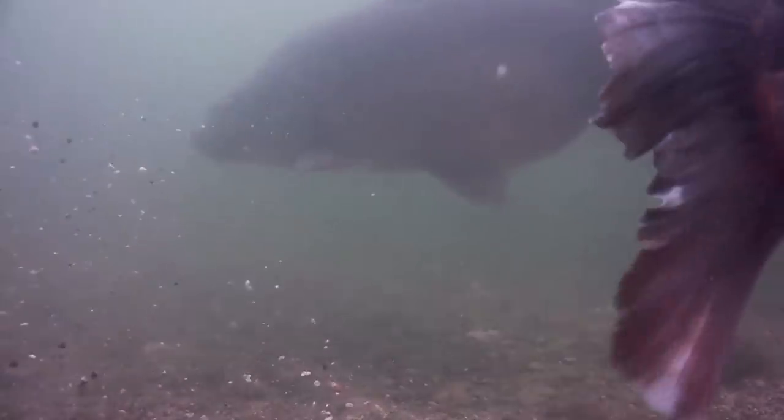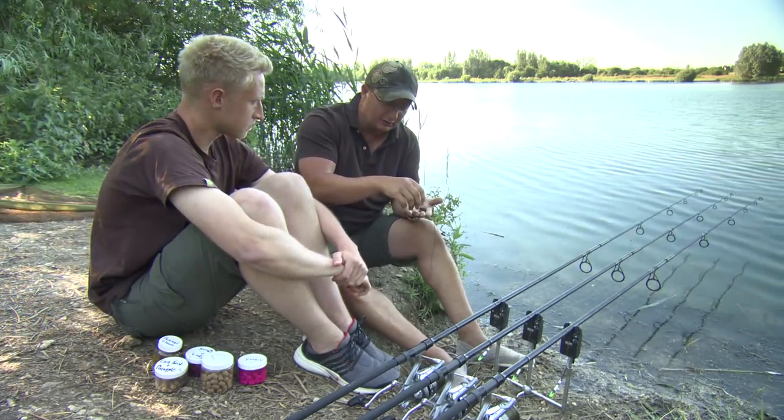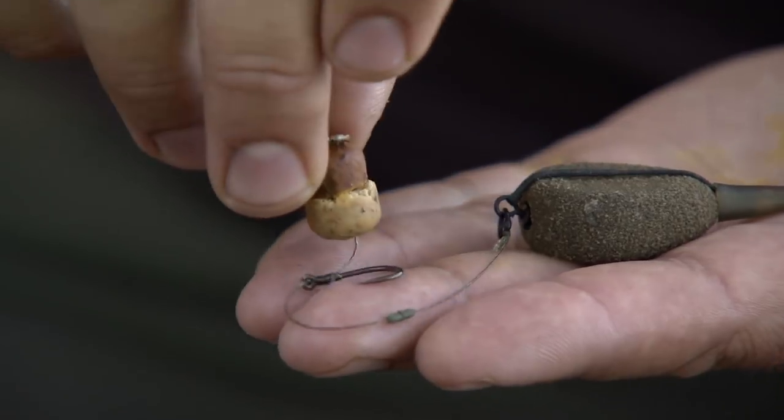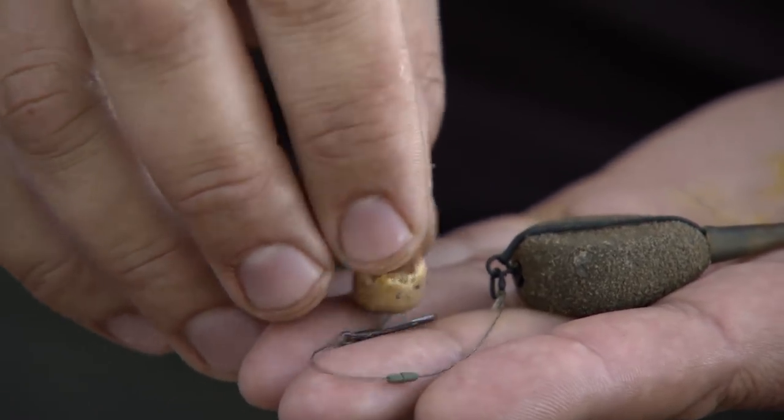Yeah. So it's not going to end up in a massive tangle. And because of the buoyancy of that bait, the hook's obviously heavier, and it's always going to end up sitting in the same way as when you first cast it out. Yeah, that's what you mean.